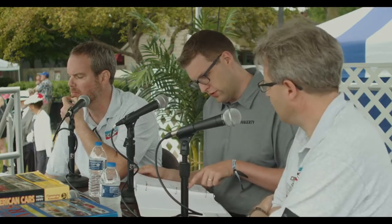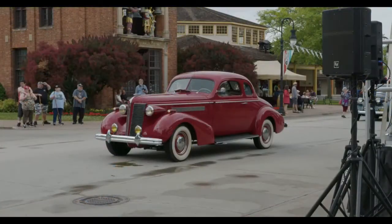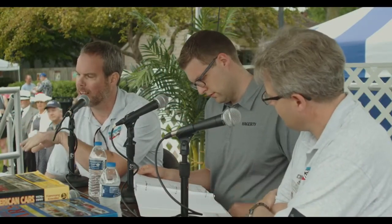320 cubic inches. 130 horsepower, which is pretty substantial for that time. Indeed, and this is the Buick Century model. And Buick had four basic models in their lineup. The Century was a step above the basic Special, and next up you had the Roadmaster and Limited models.